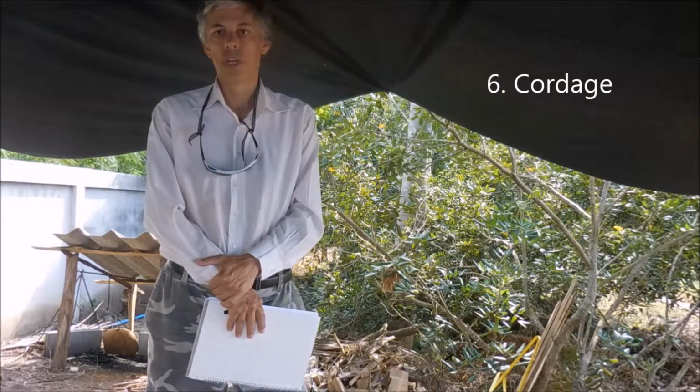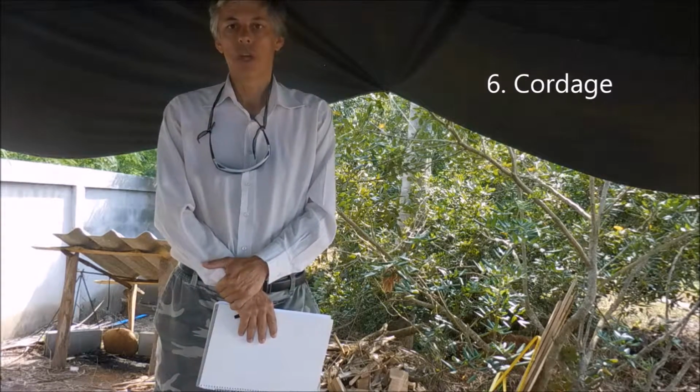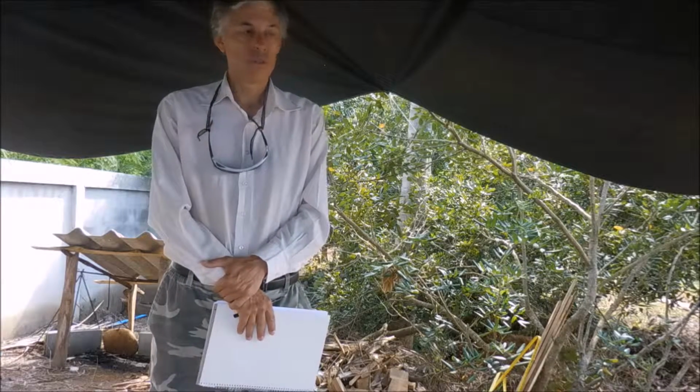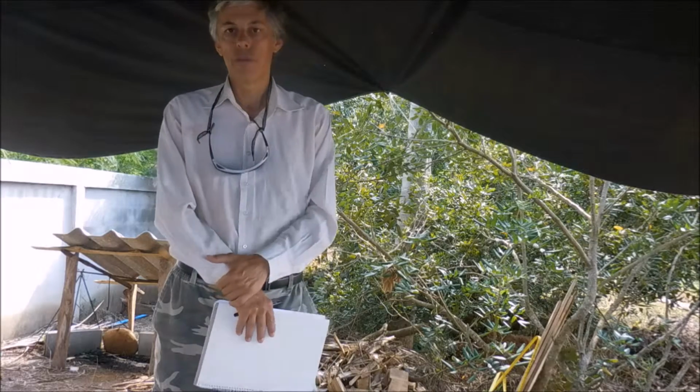Number 6 is cordage. Fairly easy subject, but we can still talk about it in future videos. Cordage, there's various cordage. Everyone talks about paracord, and paracord's useful, but there's a lot more cordage than just paracord. Get all sorts of strings and ropes. I've got lots of different options. We'll talk about that in future videos.